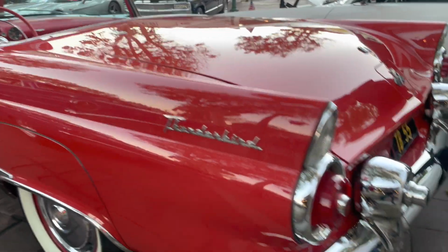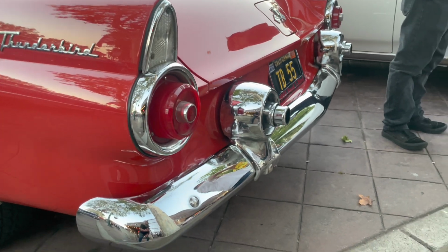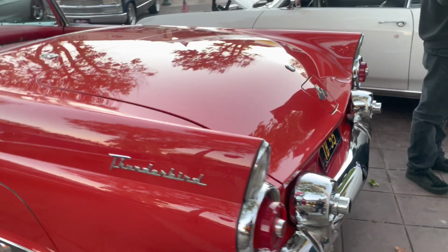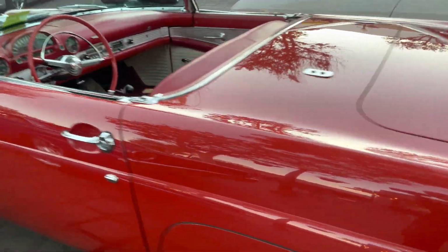Look at it. Look at the taillight, guys. Look at all this chrome, these taillights, all these beautiful designs to it. Unbelievable 55 Thunderbird. Love it.